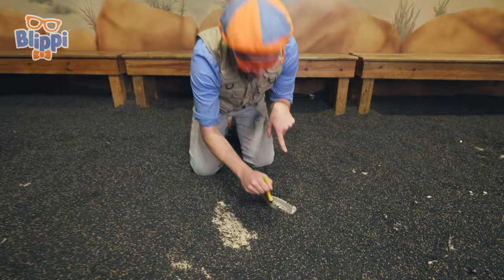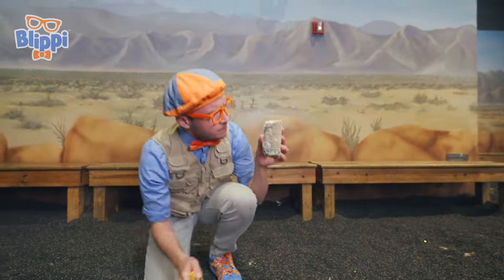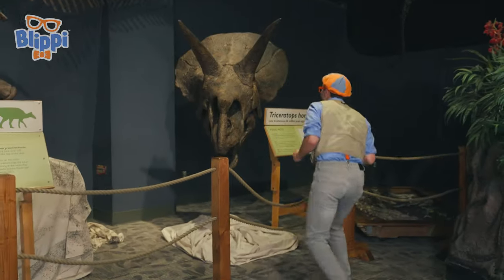Whoa, check this one out. This is a really small fossil. Huh, this doesn't really look like a dinosaur. Doesn't really look like a bone either. I wonder what it is. Ooh, I don't know what this is, but I bet if we ask a dino expert, he can tell us. Hey, let's go find a dino expert. Whoa, I really wish I knew what this fossil was. Ooh, I see someone, maybe they know.